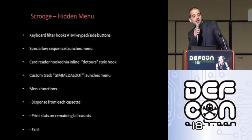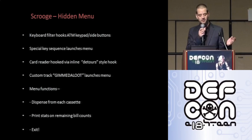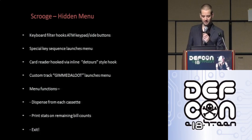So I just use a standard set Windows hook for capturing the side buttons on the ATM, and although the API is actually undocumented in Windows CE, it still exists and it works as expected. So a combination of keys will trigger the menu. It's varied enough not to launch by accident, but you know, if maybe some kid's screwing around with it, you might get a big payout, but who knows.